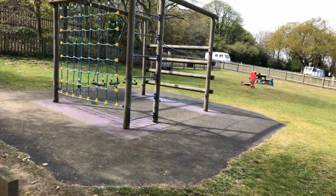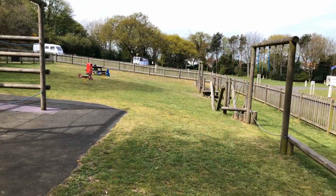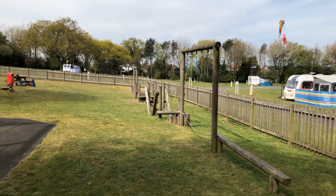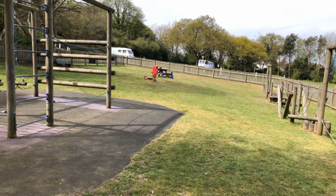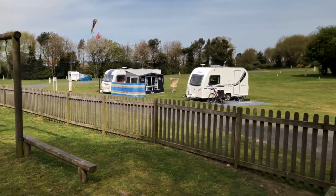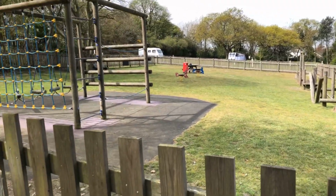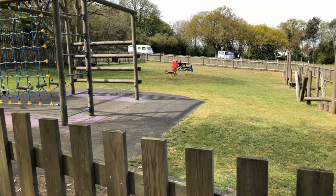So there's the children's play area, very big, lots to do, and as you can see there's lots of pitches all the way round. So if you are bringing your children along and you want them to be in a secure area, pitch up next door, let them play in here, and if you want them to start meeting friends when they're on their caravan and camping holidays, then what a better place to do it. It could all happen in there, and that has been pretty busy over the weekend.